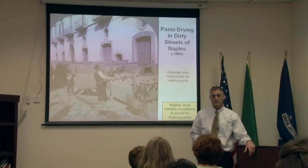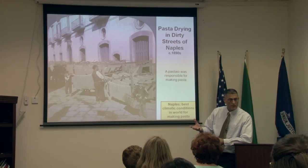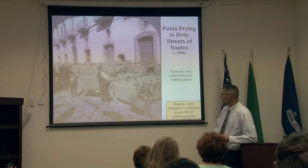And Naples became very famous for pasta. Probably some of the best pasta in the world was at the time made in Naples. And really it's because they had probably some of the best wheat around, which is semolina, durum wheat, which has a very great blend right there in that region. So the best pasta was made there because of the climatic conditions plus the ingredients, and that's where a lot of this comes from. Next slide.